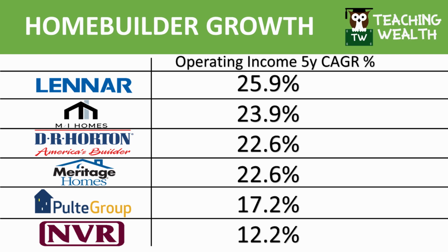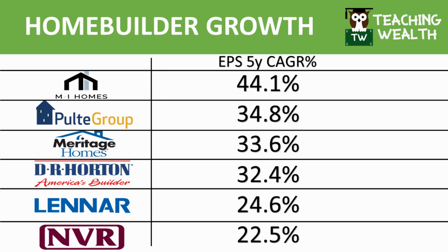While I think it's worthwhile to note again that MHO's growth is more quote unquote organic growth within normal build-outs of communities, a big chunk of Lennar's came from that 2018 acquisition of Cal Atlantic, because from 2018 to now, those increases in revenues and incomes have bolstered their growth rates. When it comes to earnings per share growth, MHO is dominating with that organic growth plus all their buybacks. Lennar falls way down to 5th place.